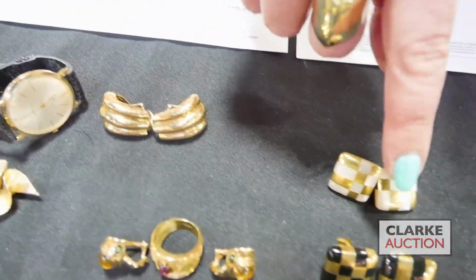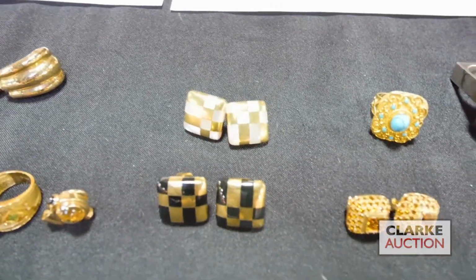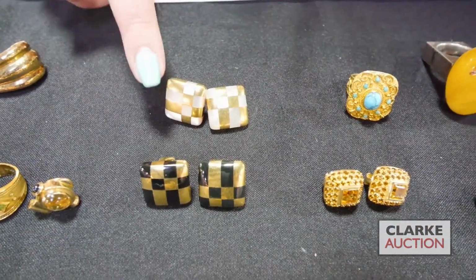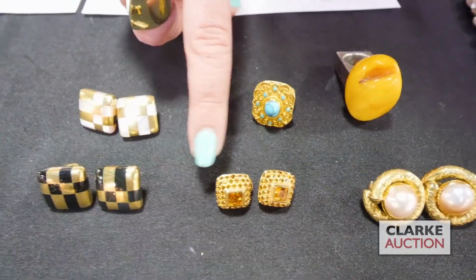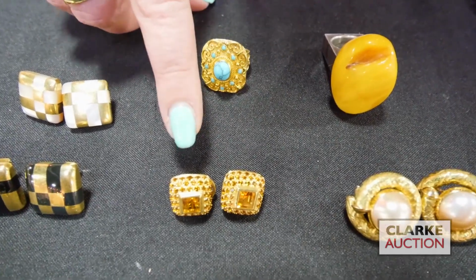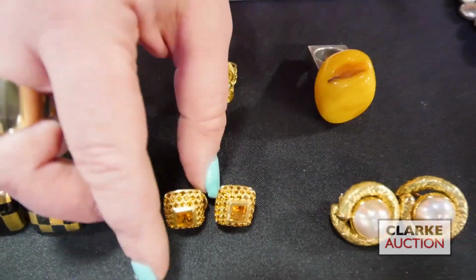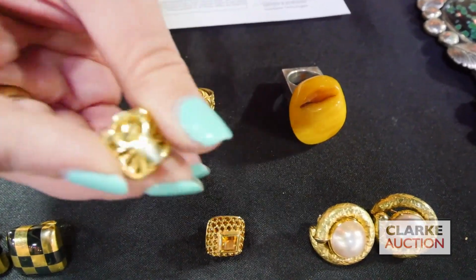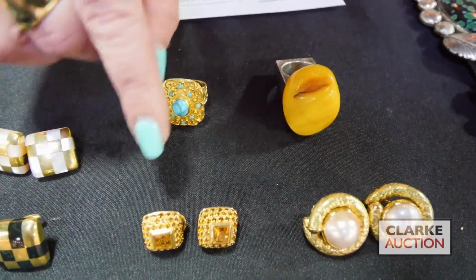So we have these two pair of 18 karat gold checkerboard earrings, one with onyx and one with mother of pearl. Each set is estimated at $800 to $1,200. This pair of 18 karat gold signed earrings, I wasn't able to determine who the signature is by, but nice faceted stones. The craftsmanship is really nice, just the way these stones are set. The backing is nice, estimated at $400 to $600.